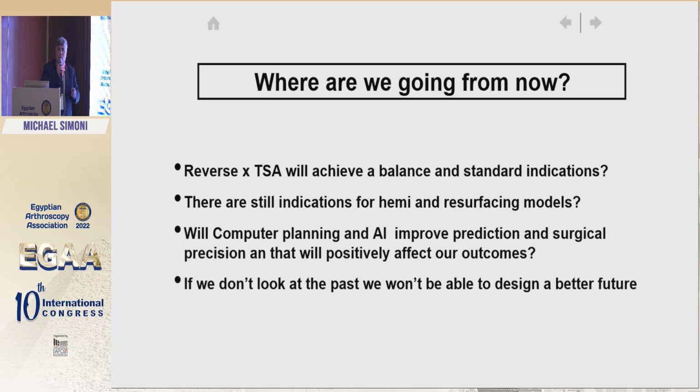I can remember just one example. The Latarjet procedure in the 80s was demonized. They said never do a Latarjet anymore because there are a ton of complications, and now Latarjet is probably one of the most common surgeries. So look to the past, feel the present, and think about the future. Thank you very much.